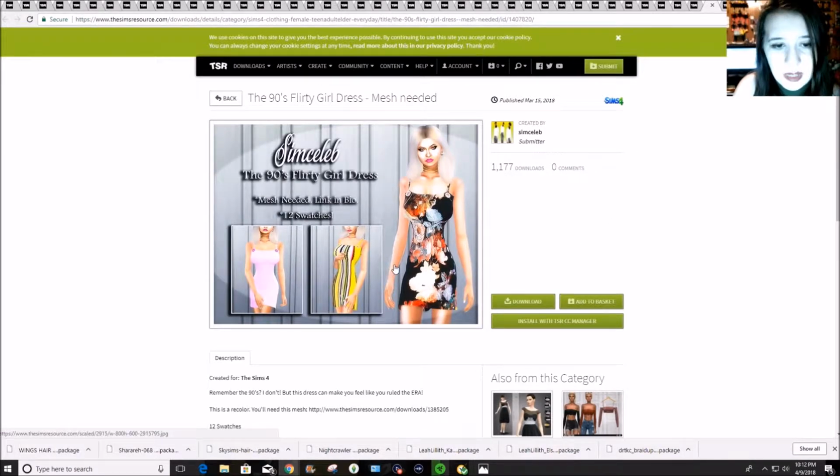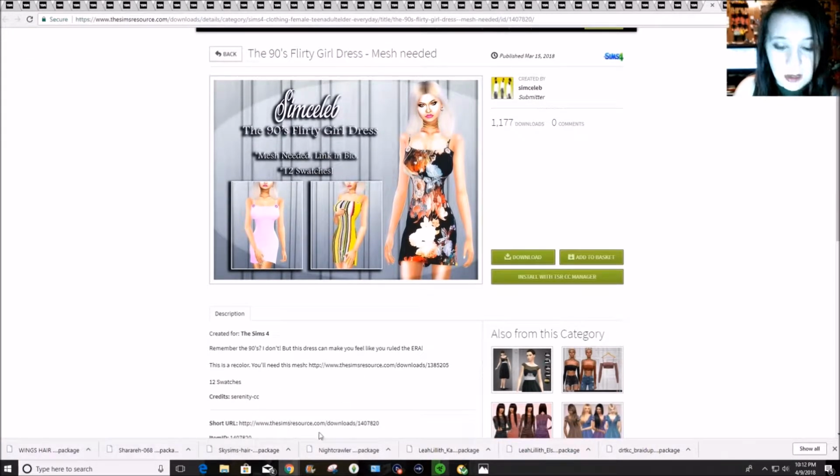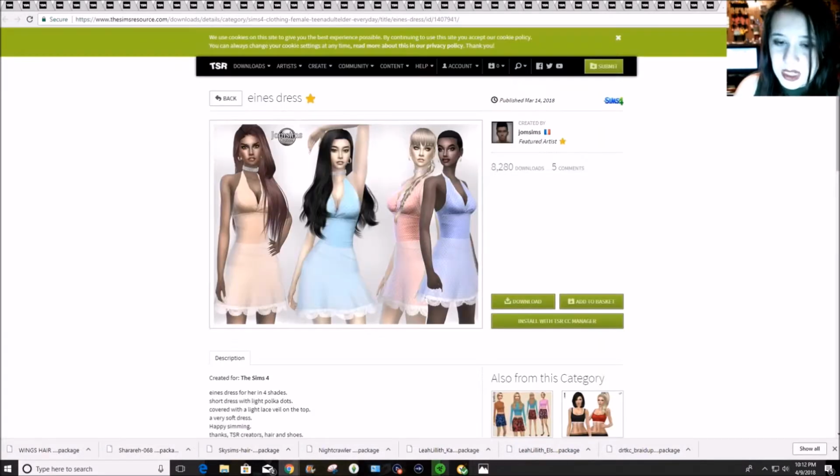This dress actually needs a mesh. It looks a little strange on this Sims model. Her body proportions are not what I would normally make a Sim, but I think the pattern of this dress and the way the dress looks would be really cute. I do gotta go and get the original mesh. And then there's this, which I mentioned this person at the beginning, that I like a lot of their stuff. And there's this cute dress.